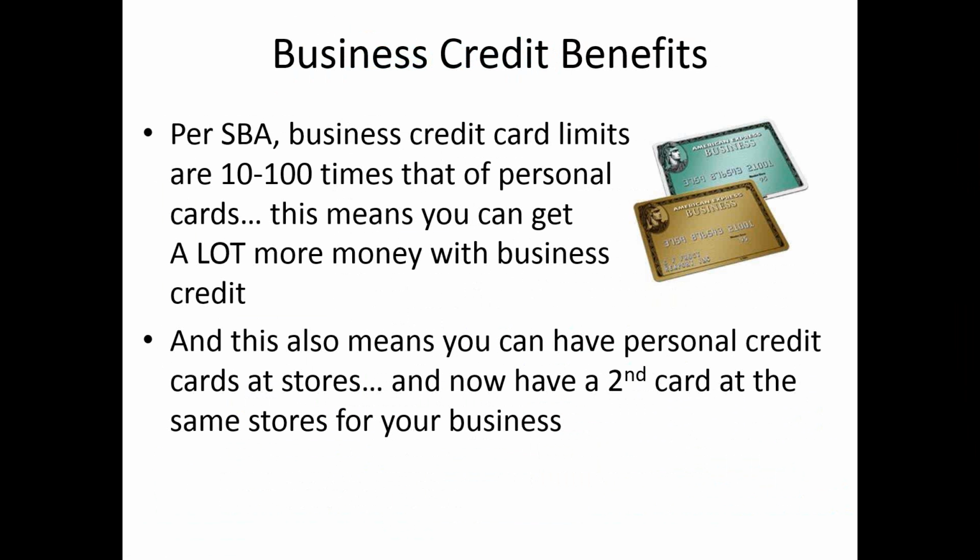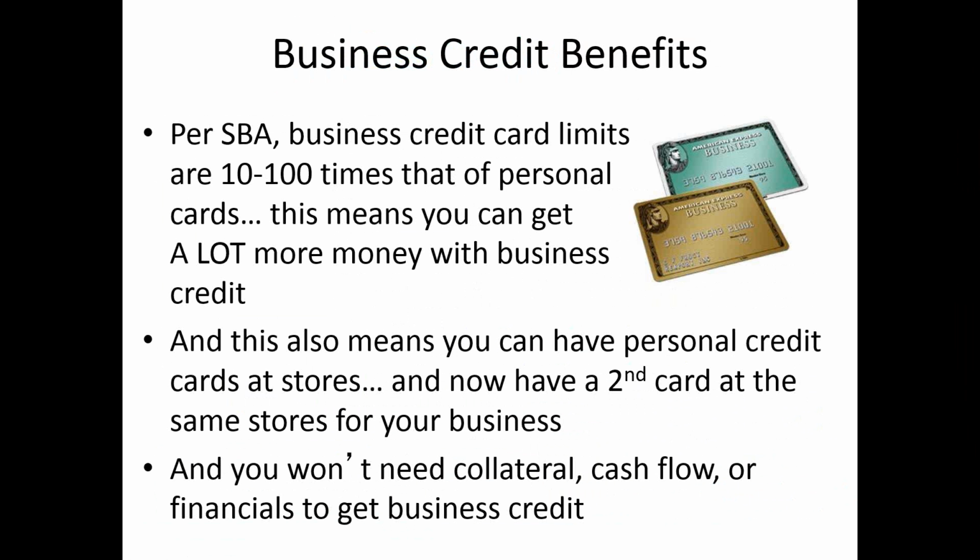So I like to say it doubles your borrowing ability because you can now have a personal and business account at these places, but it more than doubles your borrowing ability because remember, you're going to get 10 to 100 times the limit of what you're used to on the consumer side. So these two put together really mean that you're typically going to get approved for way more than double of what you're going to see with just your consumer credit alone. And you won't need collateral, cash flow, or financials to get it. And that's another real beauty of business credit.